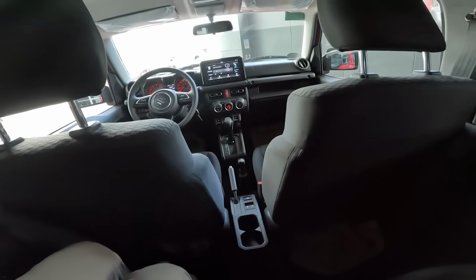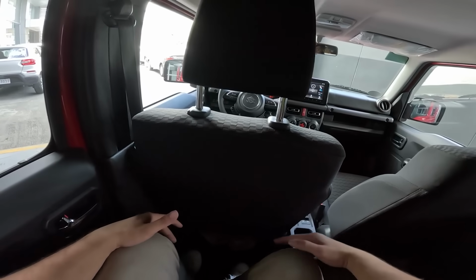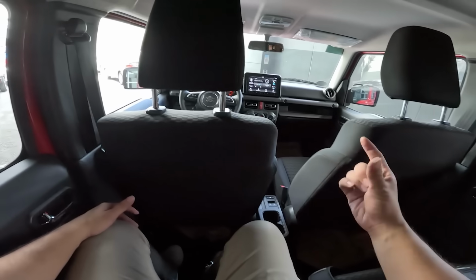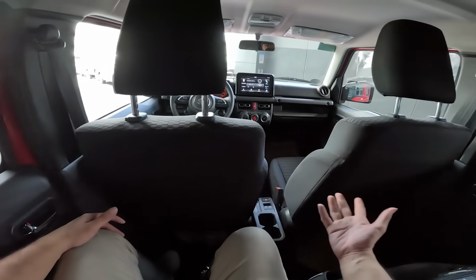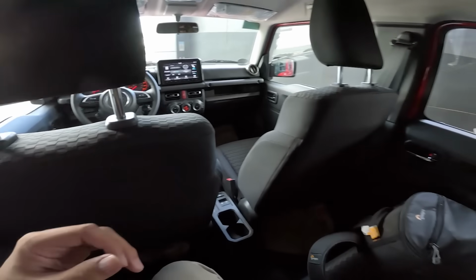Now this is what you mostly pay for on the 5-door. You get actual usable space here at the second row. I have about 4 inches of legroom over here. You don't get a center armrest. You don't get aircon vents back here.